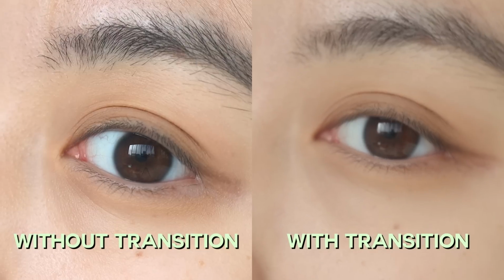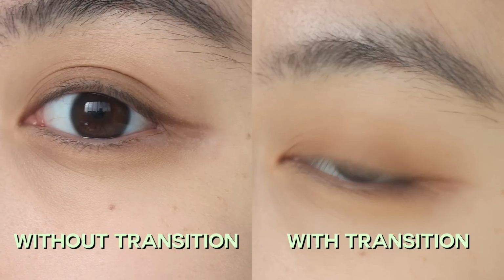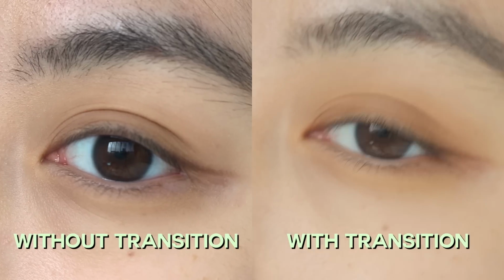If you compare the look with the transition color and without, you could see which one looks more delicate. It is a personal preference, so if you like the look without, you could still do it too.